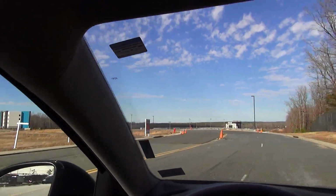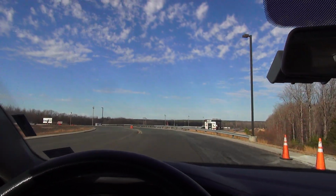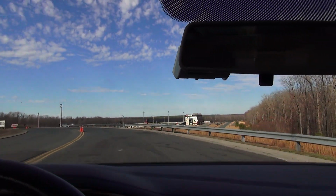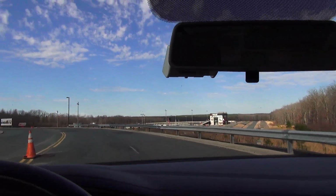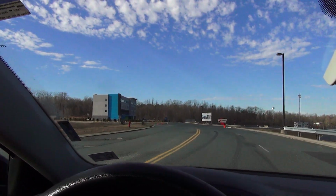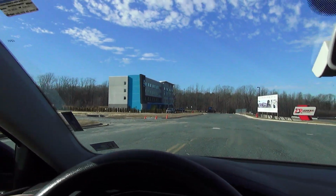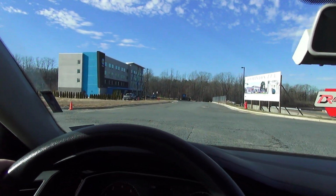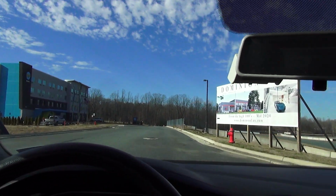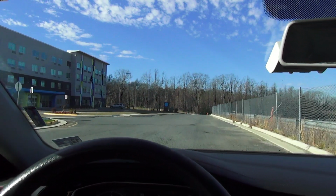Alright, so I didn't realize that pretty much the only thing here other than the racetrack is the hotel. See, there's Dominion Raceway. But I wonder if I'm the only one staying here right now. Look at that. The whole hotel, the whole parking lot is empty. Granted, it's right at the beginning of check-in, but you never know. I mean, it might be pretty quiet here tonight, and they really need to pave this road.